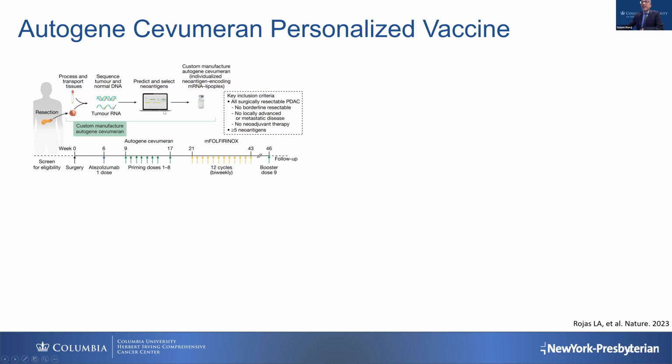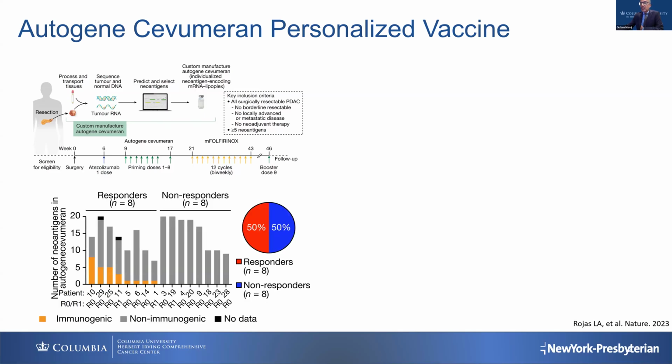Once a vaccine was made, patients at the time post-Whipple surgical resection got 1 dose of atezolizumab, which is an anti-PD-L1 antibody, and received priming doses of the vaccine in combination with atezolizumab, followed by standard of care adjuvant modified FOLFIRINOX, and then received booster vaccines. In this preliminary clinical trial, there were 16 patients that successfully received the vaccine, and as you can see, 8 of them responded to the neoantigens by ELISpot, and 8 of them did not.